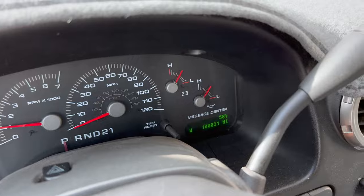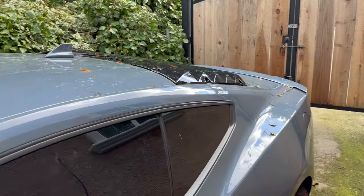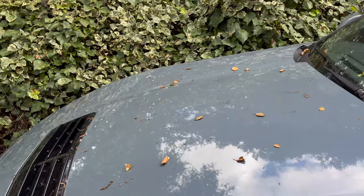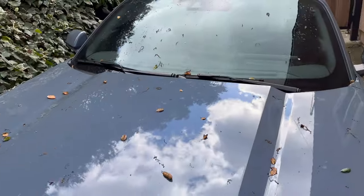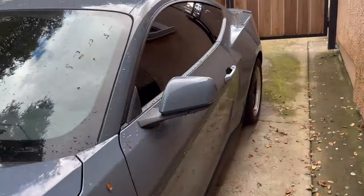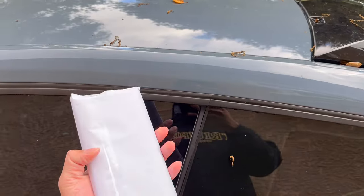Looks like we are pushing 180,000 miles. Here's a Mustang after a storm. And yeah, I'm sure a lot of the leaves ended up blowing off, but we do have quite a bit of dust and leaves on the car. On a bright note, at least the Lamborghini's protected inside. But yeah, let's head out with this work errand.